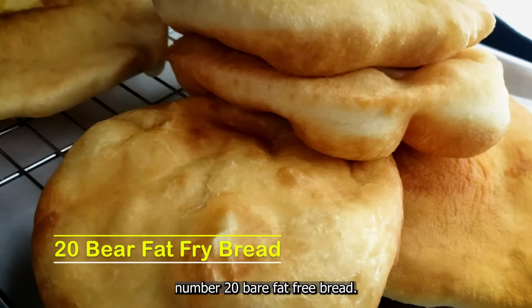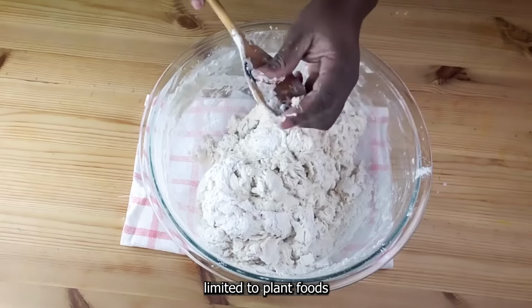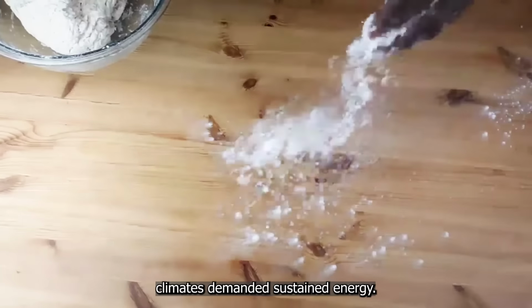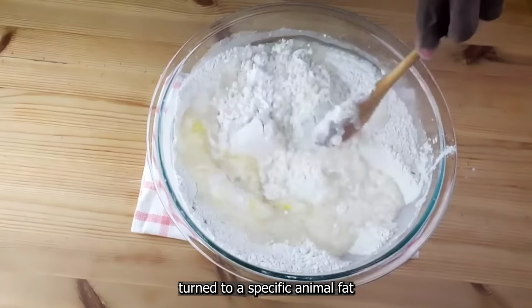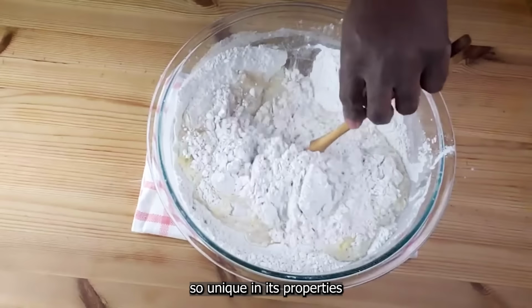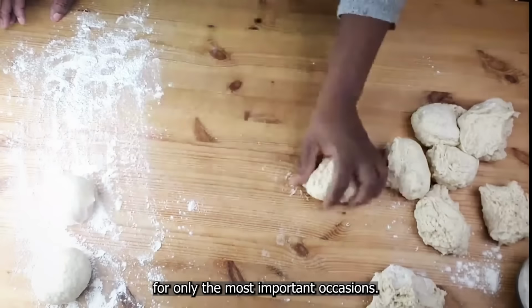Number 20. Bear fat fry bread. That ingenious nutritional wisdom wasn't limited to plant foods. When survival in harsh climates demanded sustained energy, northern tribes turned to a specific animal fat so unique in its properties that it was reserved for only the most important occasions.